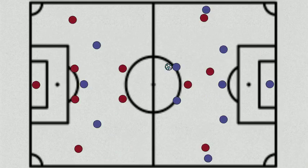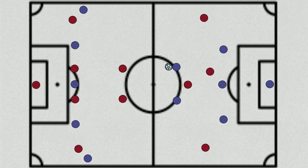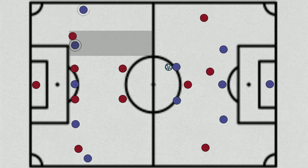A feature of Tuchel's tactics at Chelsea has been to push the wing-backs right up the pitch against the opposition's back four, along with the front three, in an attempt to create the overload. From here, the fullback has to decide between covering the man out wide, leaving a man free in the half space, or cover the half space, leaving the man out wide free.